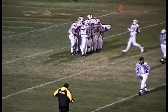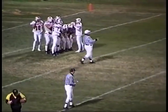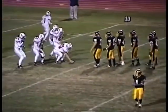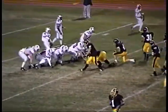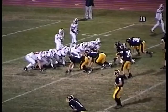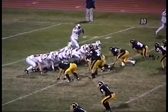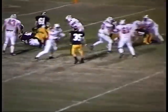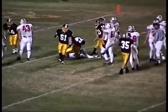Squib kick by Donnie Carter, and an awful good one. The ball bounces all around, and Ben Irwin finally gets it at the 10-yard line, moves ahead about 4 yards before he is trampled on the play by a host of Bulldog tacklers. It'll be first down and 10 for the Knights. Trail 17-0 with 5 minutes to go here in the second quarter to Bettendorf.